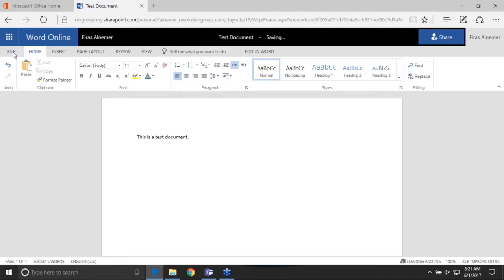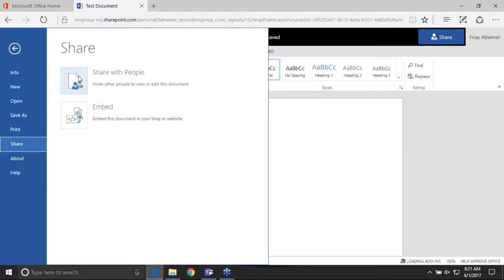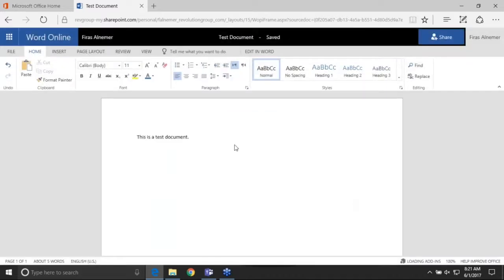If you would like to share this document that you have created, you can click on File and then go to Share and click Share with People. From here, you can start typing the email address of the people you would like to share it with. I'm going to start that over.